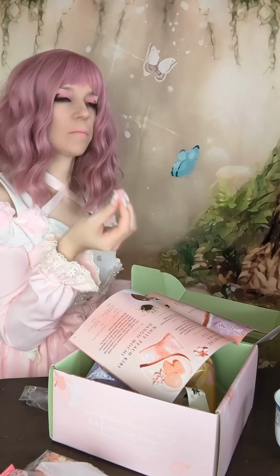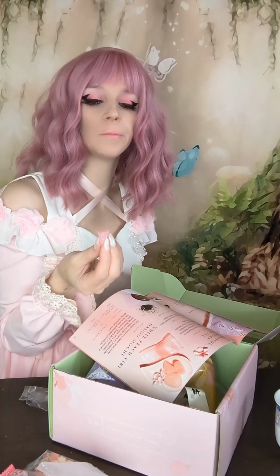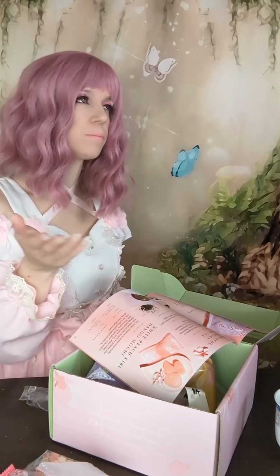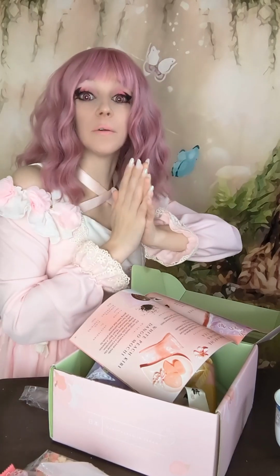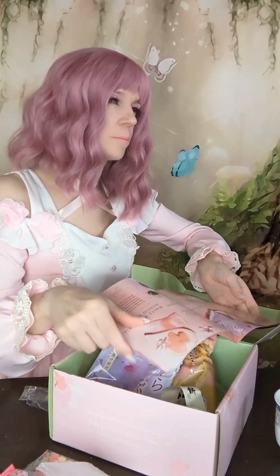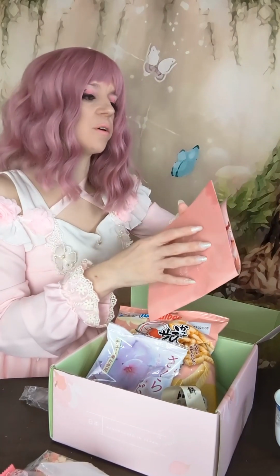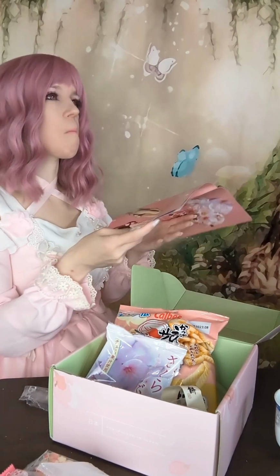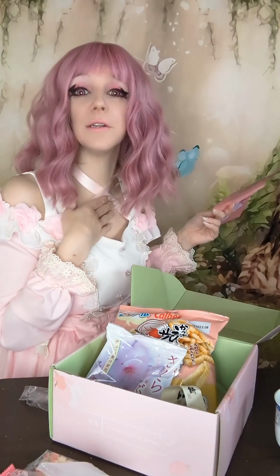Hmm. And it's so intensely flavored. It smells like peach as soon as you open it. I love peach flavors, so yeah, it's very good. Hmm. I'm gonna need a moment.